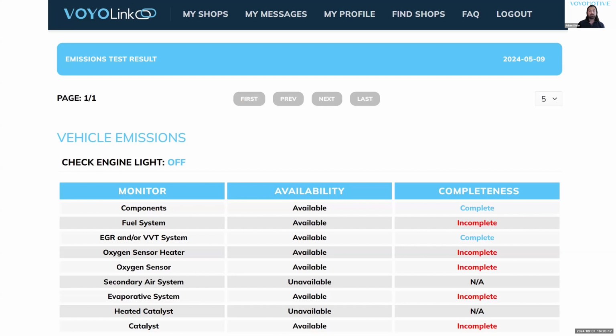VOYOLink does have many additional features shops will find useful, but this provides you with an initial overview of how to connect to VOYOLink and manage your telematics connections. So Tim, I'll turn it back over to you.